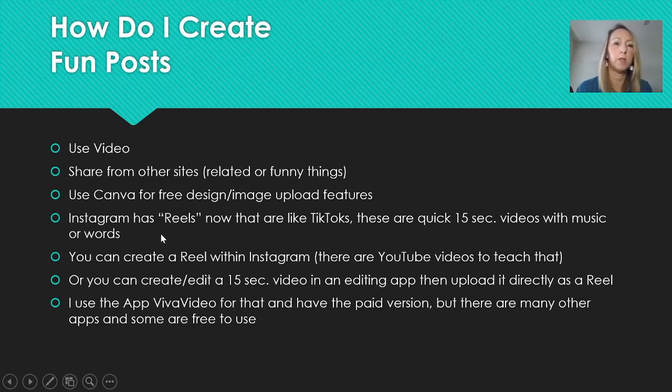Instagram has something now called a Reel. It is their version of a TikTok. So when the pandemic hit and TikTok took off, Instagram kind of got mad and they said, man, all these people are leaving Instagram to go to TikTok. So the Reels were created, and it's their way of bringing people back to Instagram. And I have to say, they're doing a good job with it.